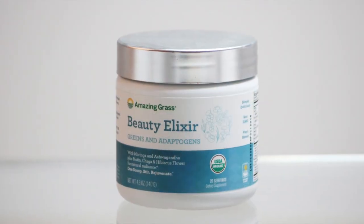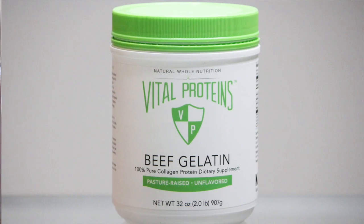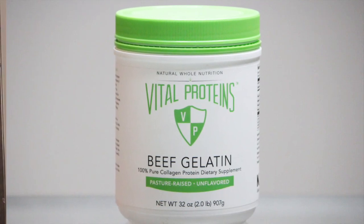Okay, so just a couple products that I use internally, I just will throw into my smoothie. The first one is the Beauty Elixir from Amazing Grass. This is all kinds of fermented greens and adaptogens and just really good things that are great for your skin. Next is the Vital Proteins Beef Gelatin. I will cook with this as kind of a flour replacement, or just, if I'm baking or something, I will put this in wherever I can get it. This is just collagen, which is good for your guts.